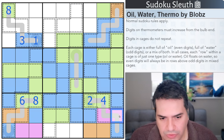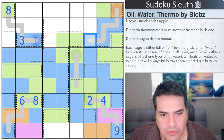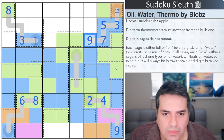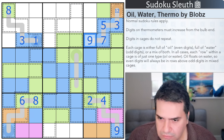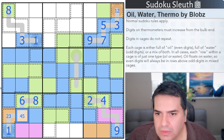I mean, I could do 6, 8, and then 9, or I could do 5, 7, and then 9, so it's always 9. I strongly suspect that this is always 9, 7, 5, 3, and this is 1 or 2. 9. What else can I do? Yeah, I'm really not sure. This has to be 1, and then this is either 2 or 3, and this is either 4 or 5. And I think it's the same in here.